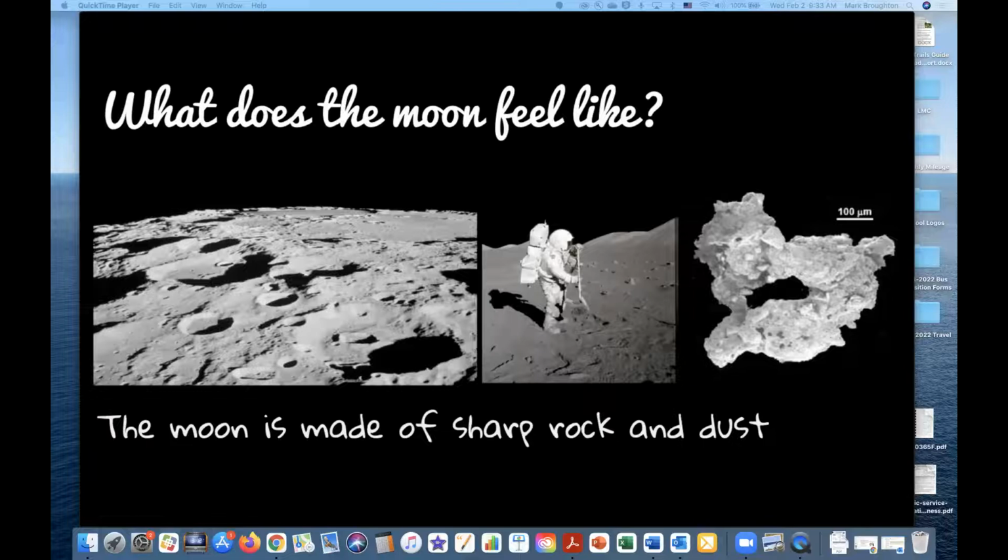So where we have all those weathering processes that break down and change our rocks and smooth them out, in space they do not have that. So the rocks there are all jagged and broken. So it would feel kind of pokey and itchy to touch.